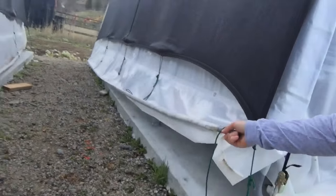This gets clamped down, so I'm going to be drilling in the concrete with the hammer drill, putting some clips so we can hold the frame together. Something that we never actually got finished last year.